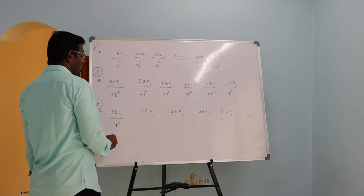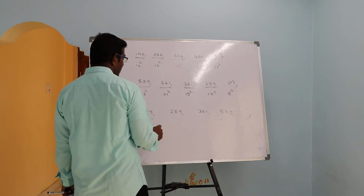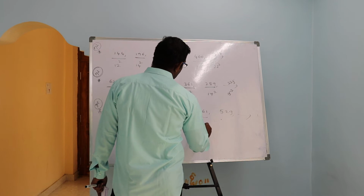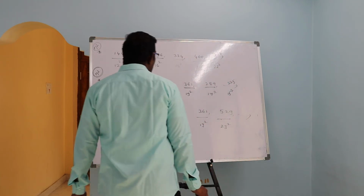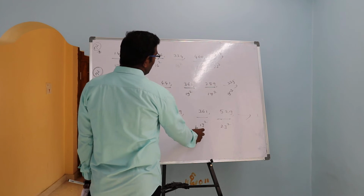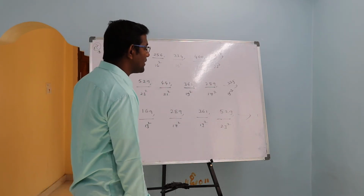121 is the square of 11. 169 is the square of 13. 289 is the square of 17. 361 is the square of 19. 529 is the square of 23. You can observe all the values, sir. 11, 13, 17, 19, 23. All the numbers are consecutive prime numbers.